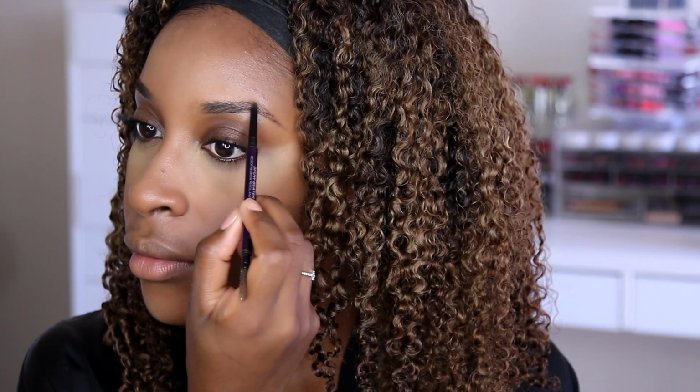Next, I'm moving on to brows. These are the Urban Decay brow beaters. I go back and forth between warm brown and dark, and I really like these brow pencils, but I'm just kind of going through the motions because my brows are always gonna look the same.